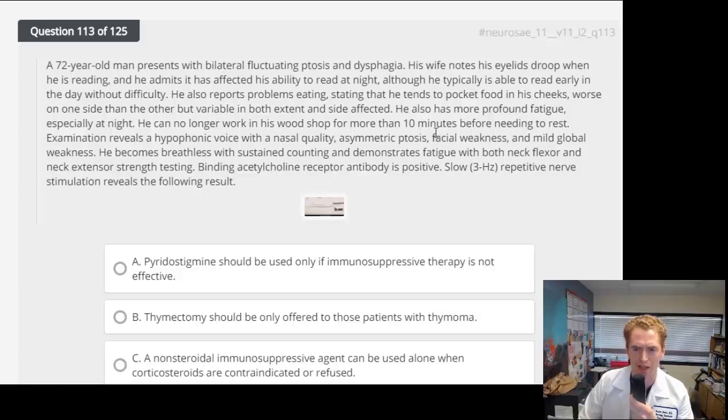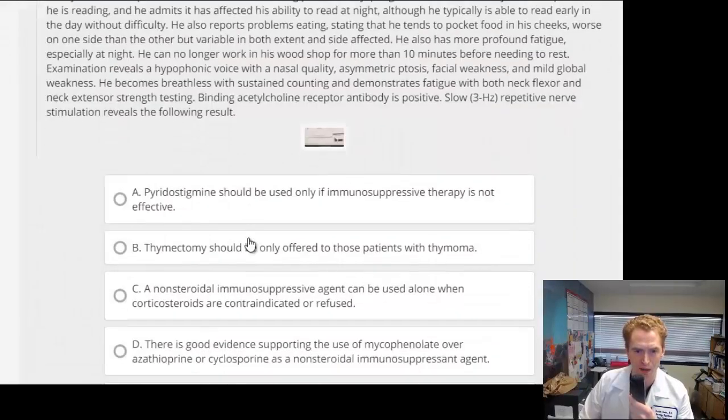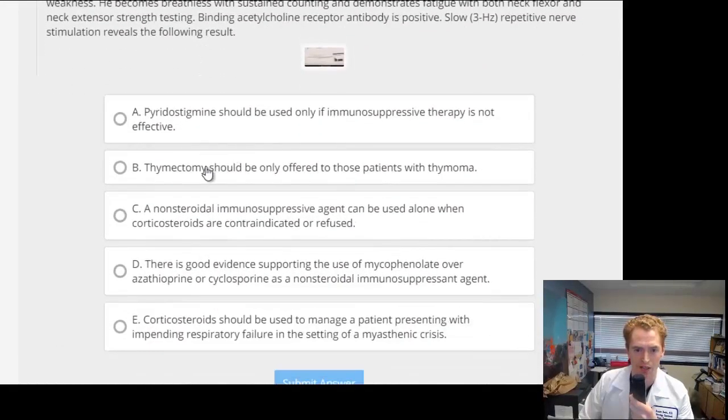So it sounds like he has a neuromuscular junction disorder, most likely, and mild global weakness. He becomes breathless with sustained counting and demonstrates fatigue with both neck flexor and neck extensor testing. Binding acetylcholine receptor antibody is positive, so he has myasthenia gravis. Slow 3 Hz repetitive nerve stimulation reveals the following result. And so this is a decrement with repeated nerve stimulation, I believe. Okay, so what is the answer here?